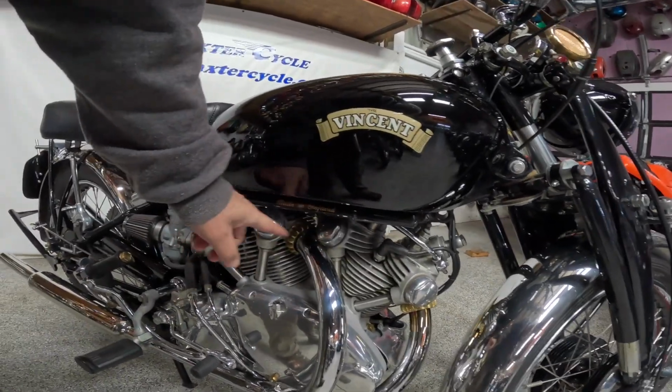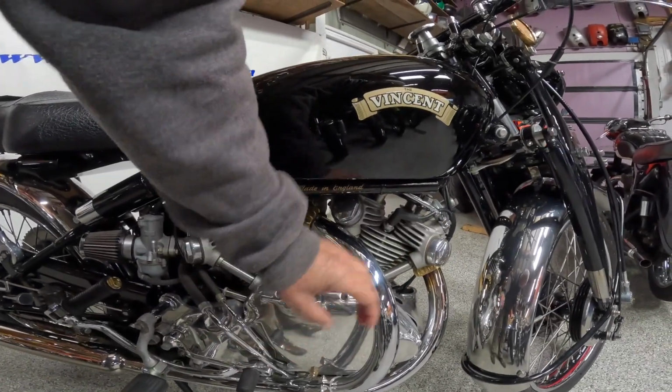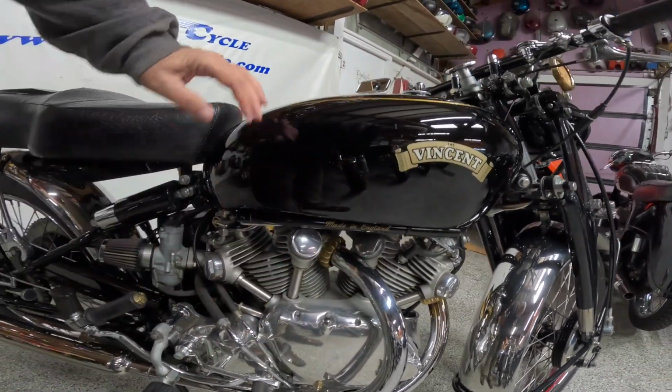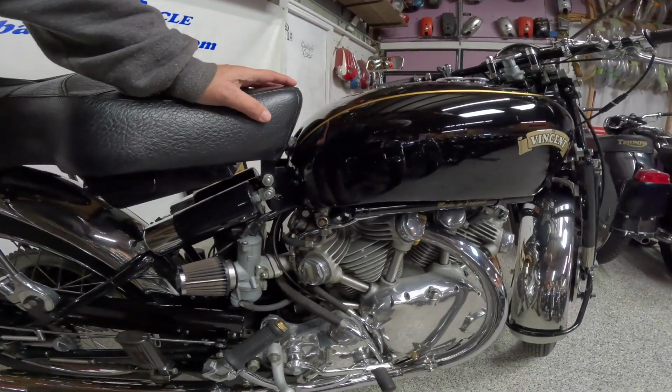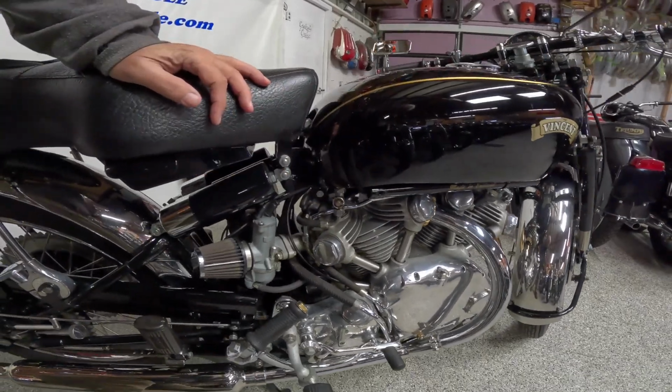This is where you adjust your valves. They have short push rods. They wanted the cams up as high as possible so they have short push rods. There's some advantage to that. I don't know what the advantage is, but these are return lines for the oil. One's probably a return line, one's probably a pressure line.